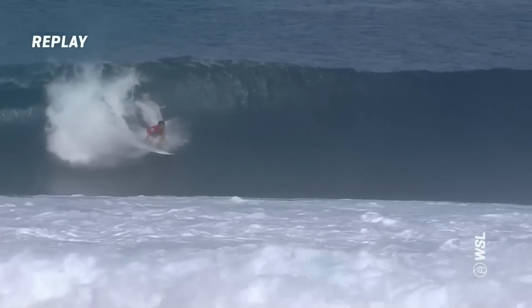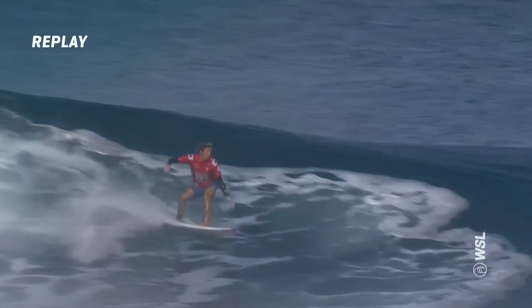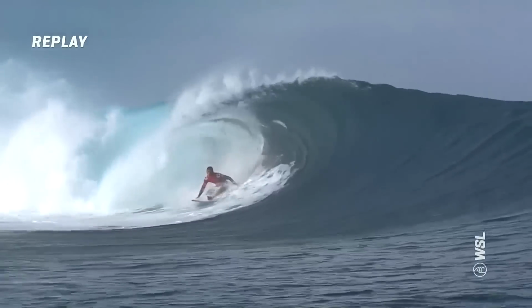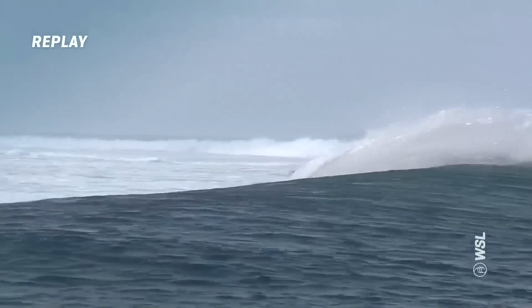Good to see. I love that he has a youngster. This happened during the interview. Yes. Kanoa Igarashi, quick little barrel, in and out. Going to be a pretty minor score, I think, but getting the ball rolling. But yeah, just mentioning again, he's using the youngster as a way to motivate himself, and I love that.